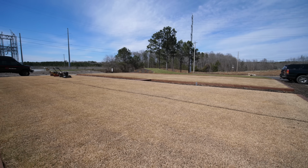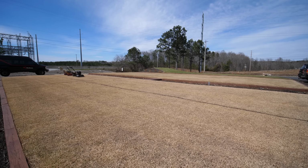El Toro zoysia, which is a fatter blade zoysia, is really easy to cut. It doesn't grow real fast, doesn't grow really thick, but from a distance it looks really good.